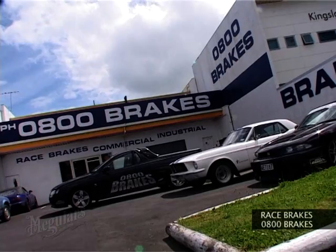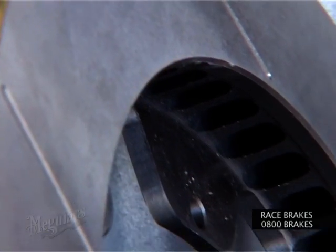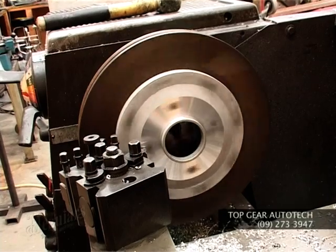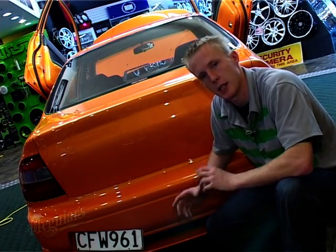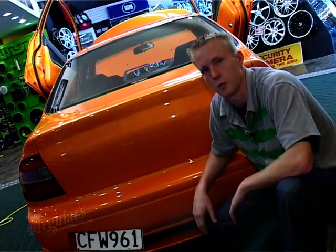It's worked out well. Steve from Race Brakes set us up with a great pair of 4-pot calipers for the front of the car, as well as 335mm rotors. For the rear, we decided the standard calipers would do, but we matched them up with a pair of slotted rear rotors. To get all this fitted, we saw Kerry at Top Gear Auto Tech, who did a wonderful job of fabricating custom top hats, as well as custom mounts for the front calipers. To make it all work, we had to make custom brake lines for it also, and now the car stops wonderfully.